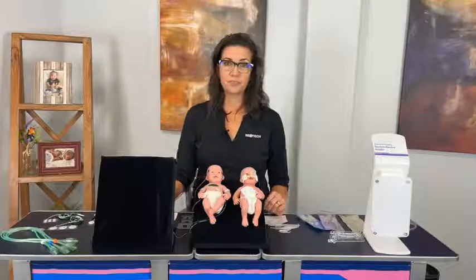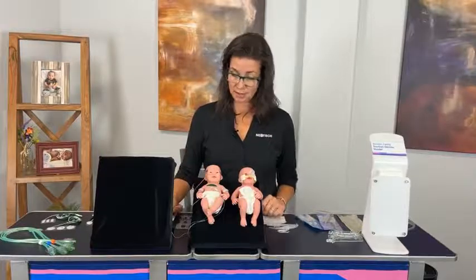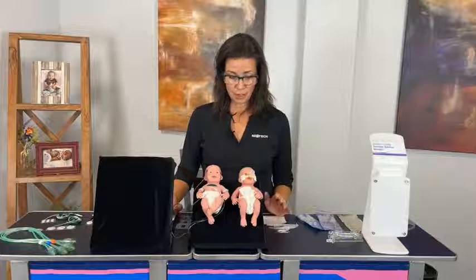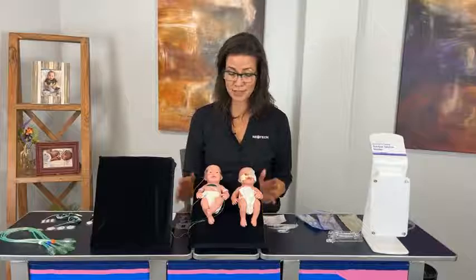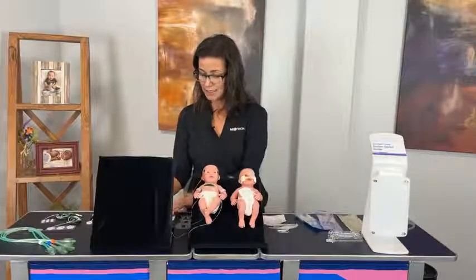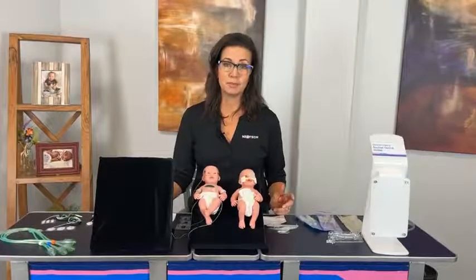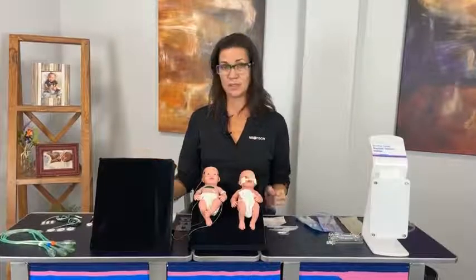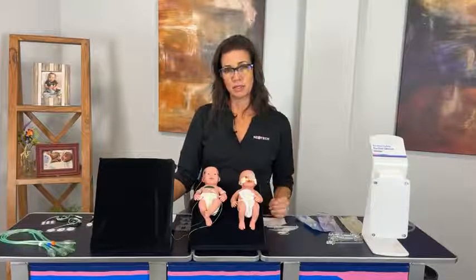So in general, helping us out with this today are our two new assistants. These are our micro preemies, Jack and Diane. They will be helping us out with today's demonstration. They've never been on our live show before, so I don't know, they don't look too nervous. All right. So in general, babies do have very delicate skin. Preemies have extremely fragile skin. So all of our products have been designed with skin-friendly adhesives and materials.